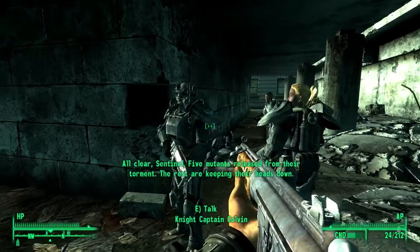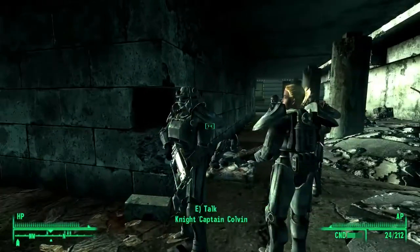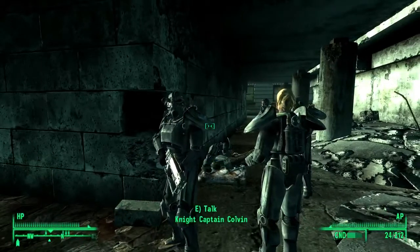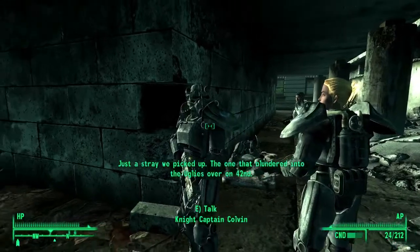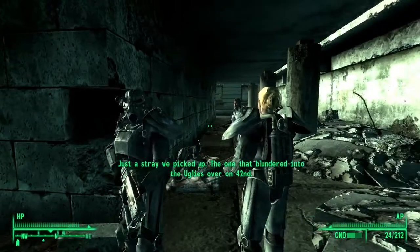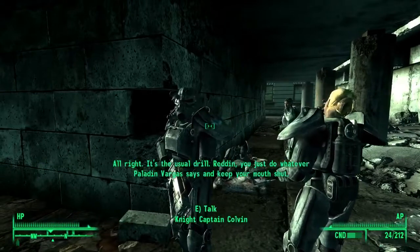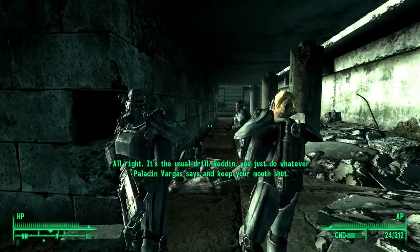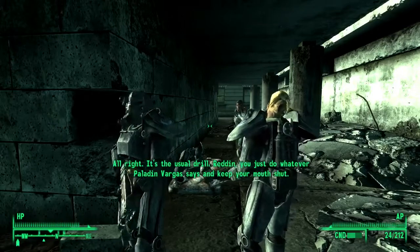All clear, Sentinel. Five mutants released from their torment. The rest are keeping their heads down. Good. Jennings? Negative. A new recruit? Just a stray we picked up. The one that blundered into the uglies over on 42nd. Welcome! All right. It's the usual drill. Redden, you just do whatever Paladin Vargas says and keep your mouth shut. Yes, ma'am.